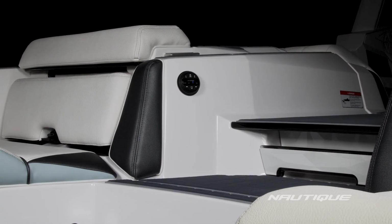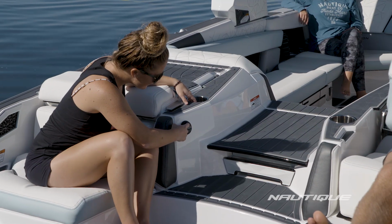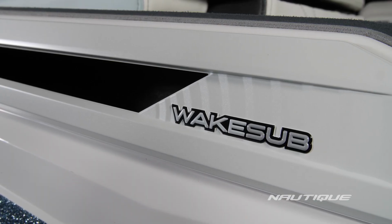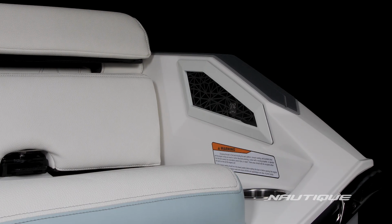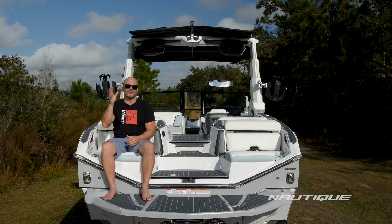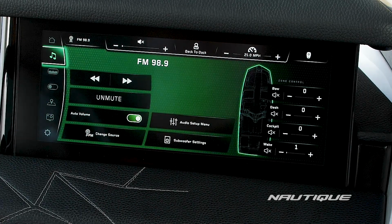We also have our transom stereo remote, so you can set up your playlist before you go out and ride, or you can just control your tunes if you're back here relaxing on the back. If you want to take your stereo to a whole new level here on the Paragon, just opt for our Wakesub technology. That gives you 2 more 12-inch subwoofers built into custom enclosures right here on the transom of the boat that's ported both inside and outside, port and starboard, that give you amazing sound when you're back there riding. It's all tied into our new Wake Zone, so you can control the volume both inside and outside the boat.